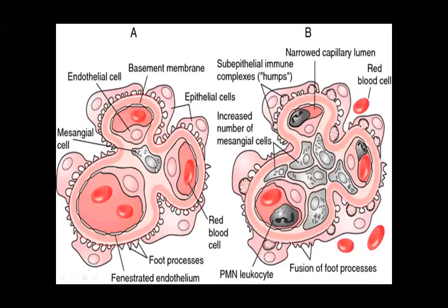Look at this. This is normal. I said even one mesangial cell is normal, and I told you that this is the mesangial matrix where it lies, and this is what normal looks like: endothelial cells and everything. Look at the mesangium here. 1, 2, 3, 4, 5, 6. There are supposed to be 3 at the most. So this is inflammation. Look at the basement membrane. Yes, nearly the same size, but there is something wrong here: an increased number of mesangial cells.